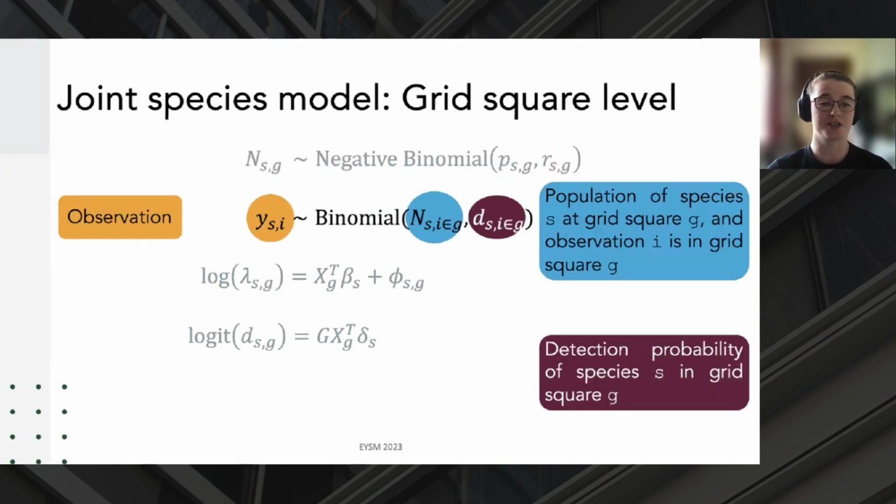Next, we have our observations, so the people who went out and visited each site. Again, this is going to be dependent on N. This i element of g just means the observation i happened at grid square g. And then we also have our detection probability D.